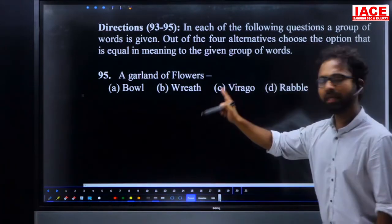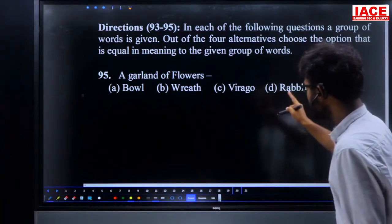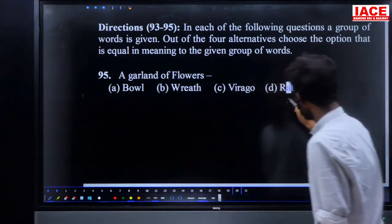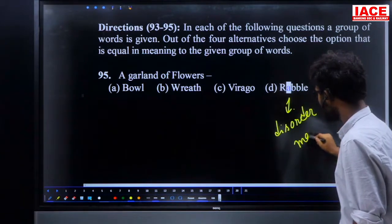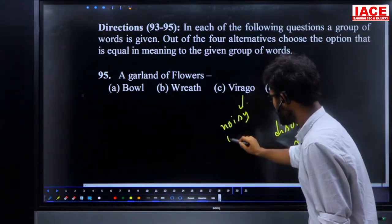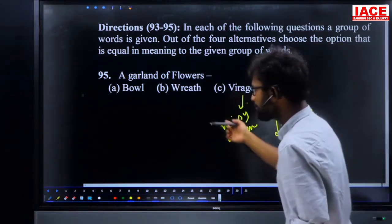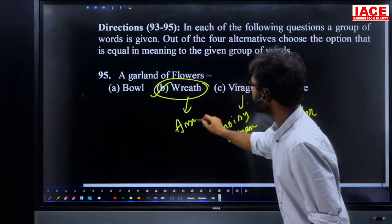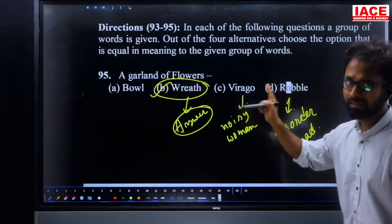D option. Question number 95, under the same direction, a garland of flowers. Options are bowl, wreath, virago, and rabble. One by one, sir. Rabble, meaning rebel, meaning disorder or mad. Virago, a noisy woman, meaning continuously talking in a noisy manner. And bowl, everybody knows the word. The answer is actually wreath. A garland of flowers is called a wreath. W-R-E-A-T-H. So for 95, B is the answer.